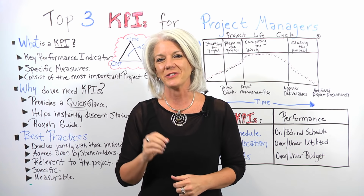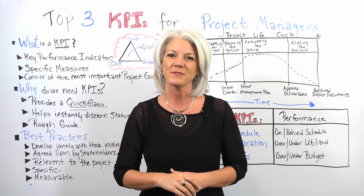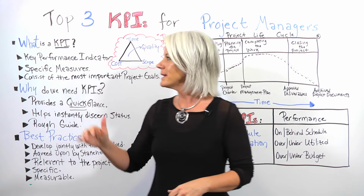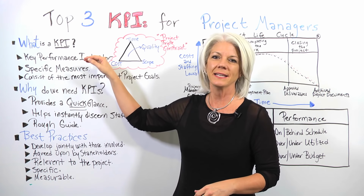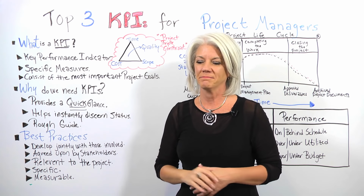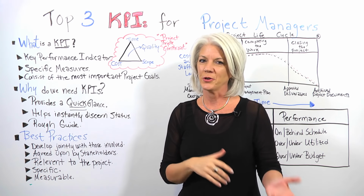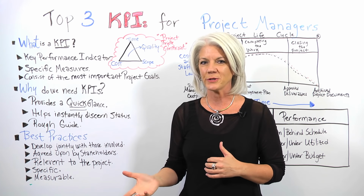Today we're talking about the top 3 KPIs for project managers. So what is a KPI? A KPI is a key performance indicator. Think of, say, your dashboard on your car to help you determine, are you going too fast? Are you going too slow?